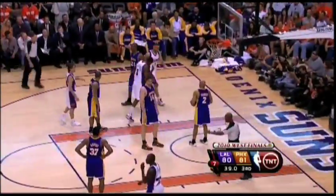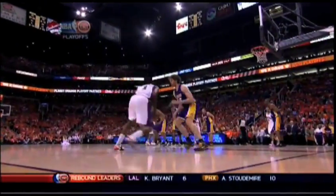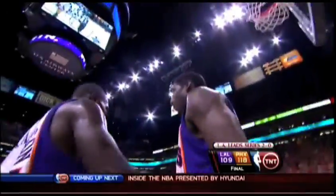Turns out the Suns can win a basketball game even if they don't shoot the 3-ball proficiently or get productive minutes from the bench. But that's only true if Amare Stoudemire takes it upon himself. Sunday night, vindication was sweet.